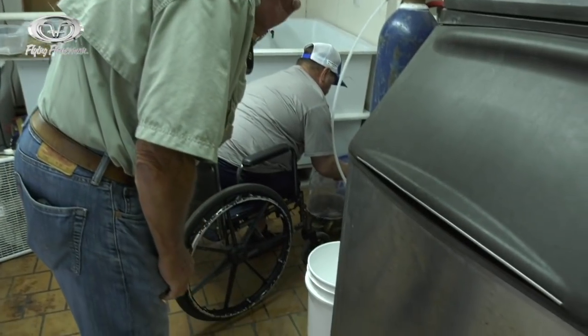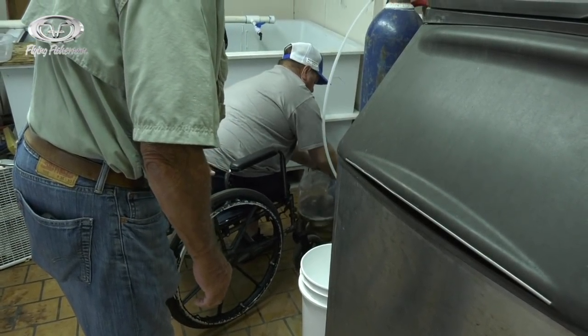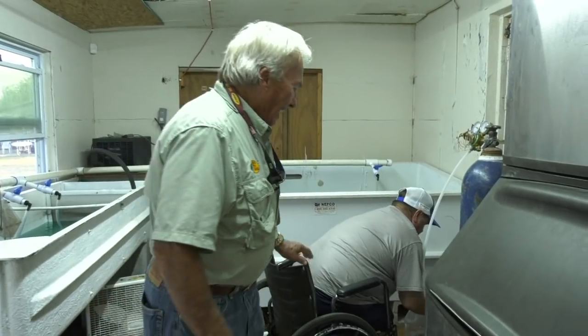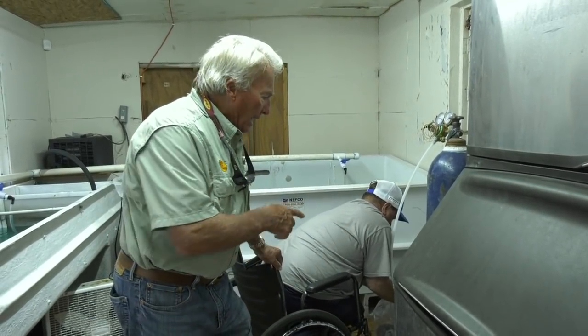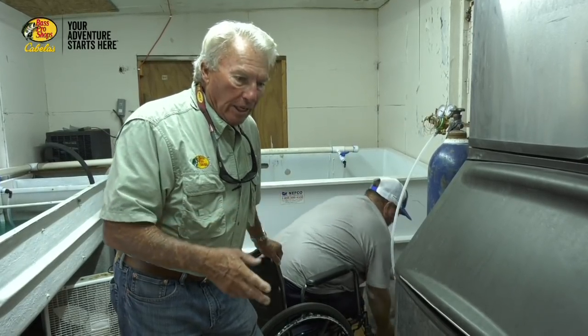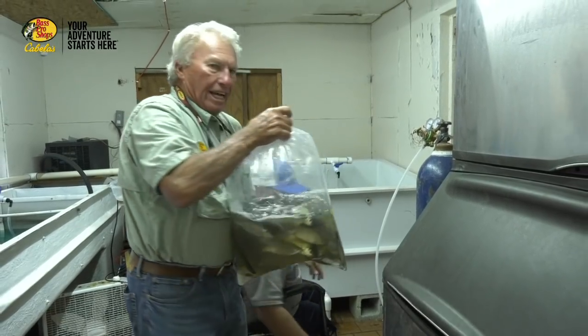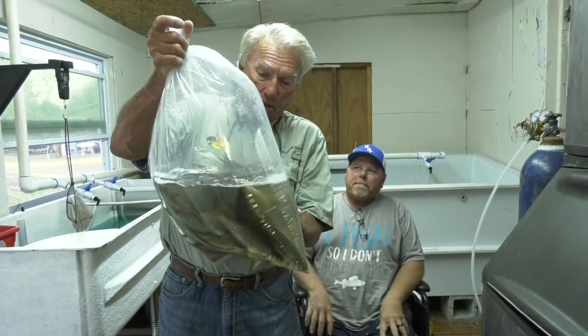He's bagging them up, he's putting a rubber band on the top. It's kind of like when you go to the pet store and you get goldfish. They put them in a little bag with some oxygen. And so that's what he does. His customers come in here, he bags up his shiners and they carry them to the lake. It's the most convenient way to do it. Good to go. And this will last 3 or 4 hours like this in pure oxygen. And I have oxygen in the boat as well.